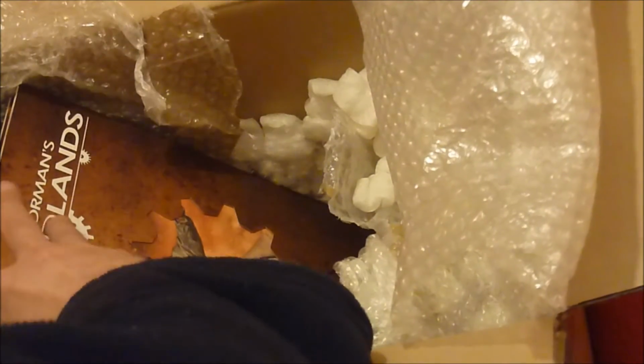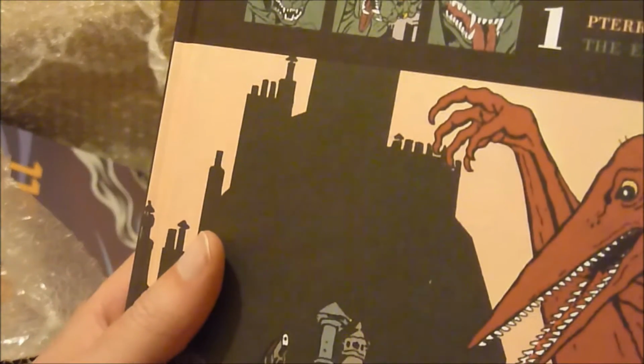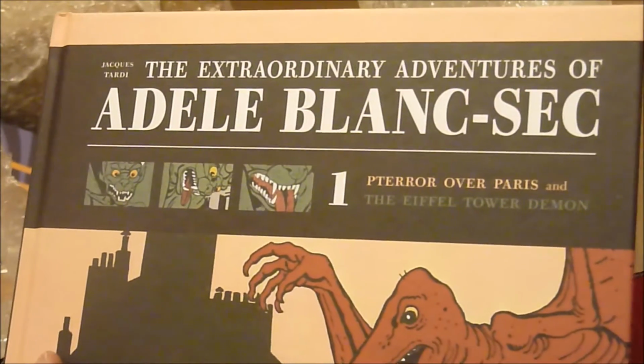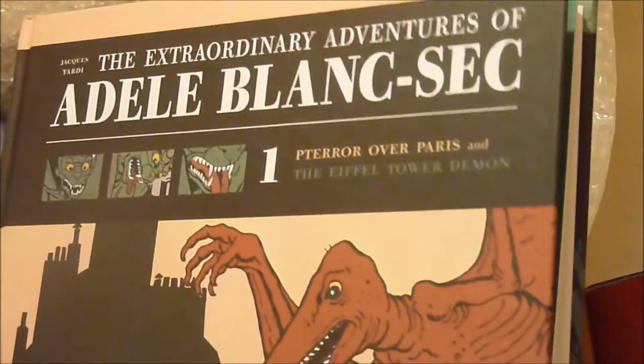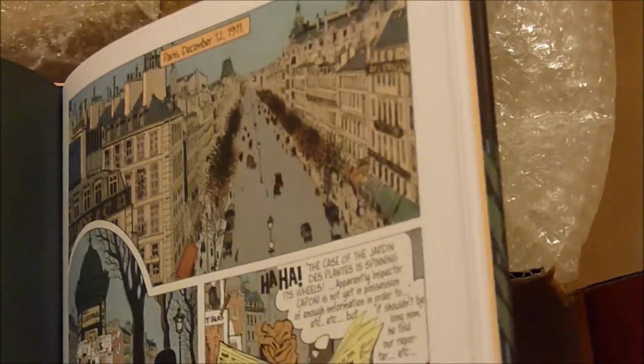And I'm lucky to own a page from Granville. Dave Dorman's Wasted Lands Omnibus. I've never actually read this. I do own the cards though. The Extraordinary Adventures of Adele Blanc Sec. I do own the steelbook of the film. I do like that film. I thought I'll give this a go. Never read any of them.